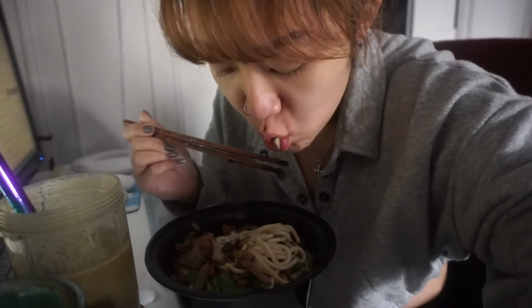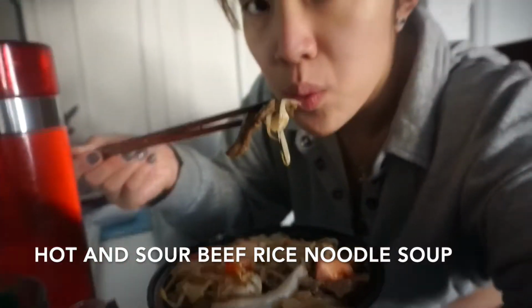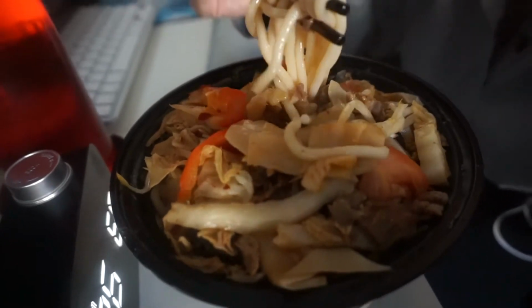And then this is also more rice noodles. It's from the same restaurant, but this one is just the beef noodle soup, and I just had this for lunch the next day. I guess I didn't eat dinner that day, who knows. But yeah, I had this for lunch the next day. This one is definitely more like a beef hot and sour soup.